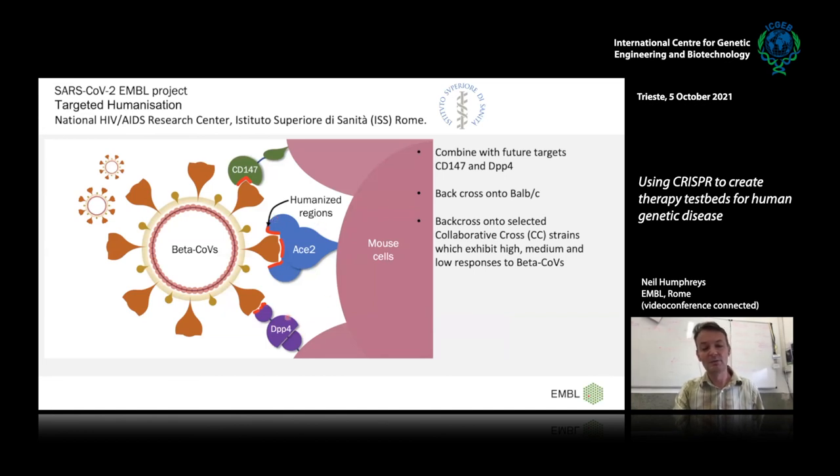There's also a DPP4 mouse where essentially that process has already been done. So that would be an ideal mouse to cross with. And DPP4 was the critical entry receptor for MERS, which was very similar to SARS. And then there's also some data about CD147 and other receptors as well, all of which could be humanized in a very specific way, which retains all of the intronic, exonic, regulatory information for those genes in the mouse. So you make this perfect model, which you then freeze down, put away, and hope you never use.